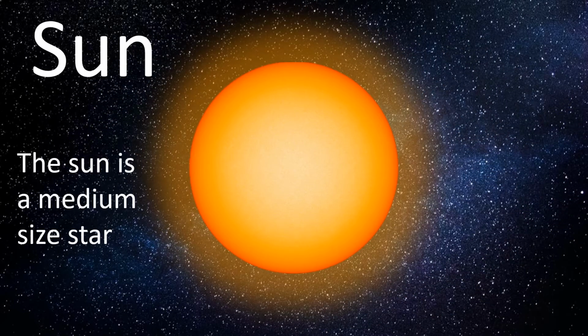Sun. The Sun is a medium-sized star. Do you know, kids? It is very hot. And the Sun is the main source of light for all the planets.